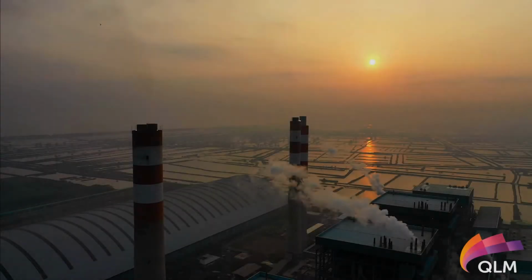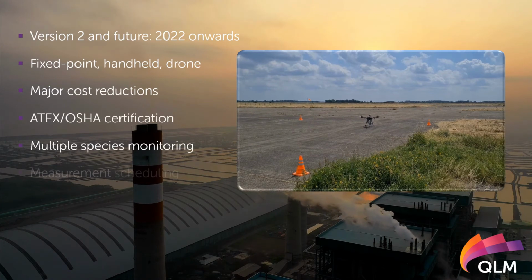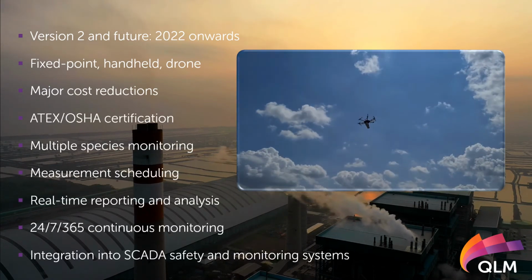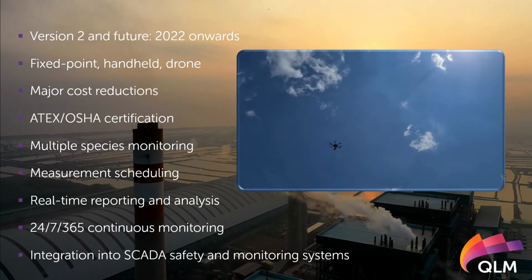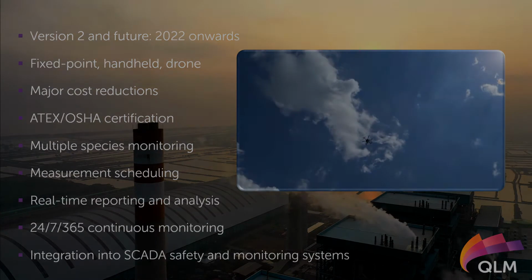Over those 2 years, we plan to scale production, driving down the unit cost. The camera will be made smaller and lighter, enabling it to be flown from a UAV. ATEX-compliant cameras will enable deployment inside hazardous areas, the variety of gases we measure will broaden, and the software will be expanded to include full automation of the monitoring procedure and incorporation into site safety systems.